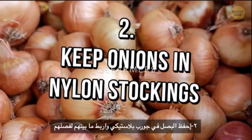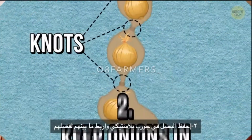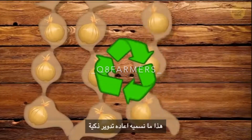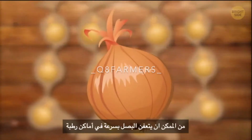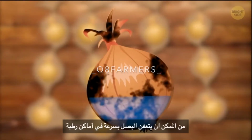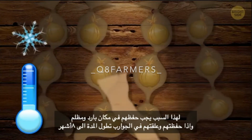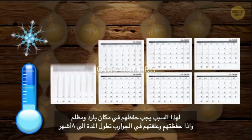2. Keep onions in nylon stockings, but twist or tie knots to separate them from each other. Now that's what I call a smart reuse. Onions can get rotten pretty quickly if there's too much moisture. That's why it's better to keep them in a cool, dark place. And if you hang them in tights, they can last up to 8 months.